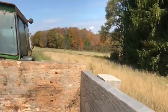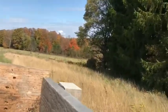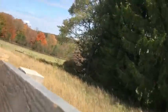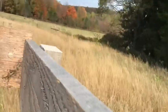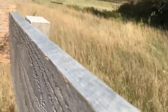If you look off to your right, here is what we call our pollinator habitat. This is the area that we have planted just for the honeybees. They like to come here and find all sorts of flowers. There's even some blooming right now in the late fall.